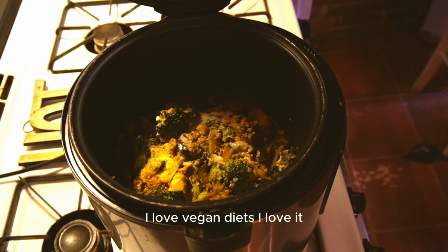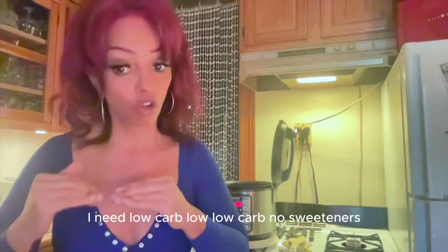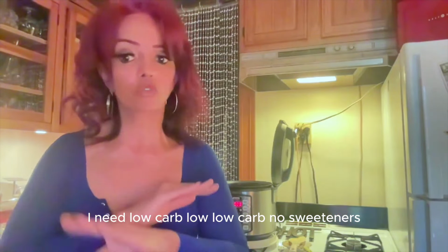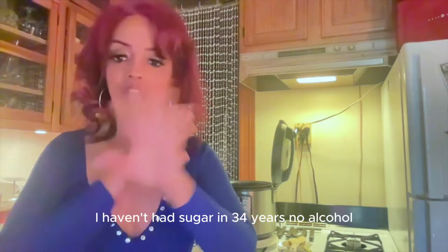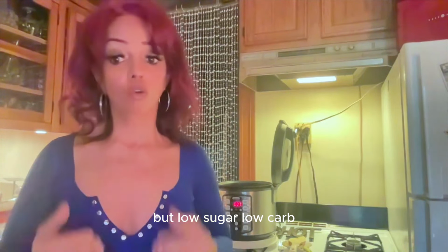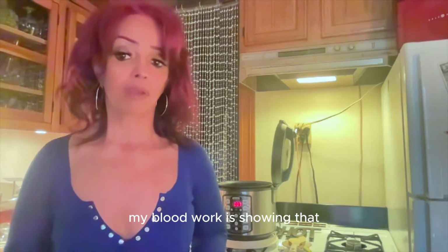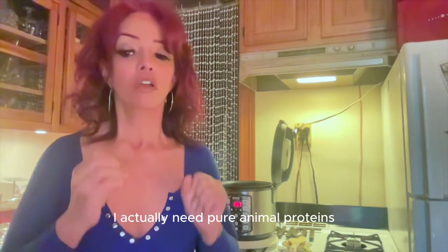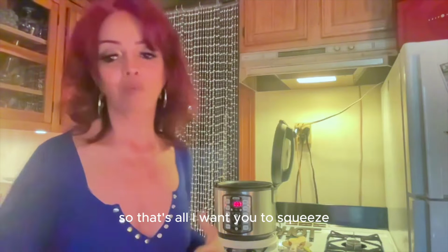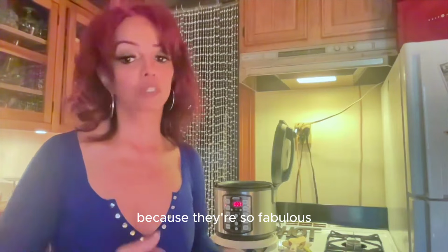I love vegan diets. I love it, but it ends up being too high carb for me. And I can't handle that at my age. I need low carb, no artificial sweeteners, no sugar. You know, I haven't done sugar in 34 years, no alcohol, but low sugar, low carb now because of cognitive health and my physical health. My blood work is showing that I actually need pure animal proteins. So that's why I wanted to squeeze these vegan recipes out and introduce them to you because they're so fabulous.